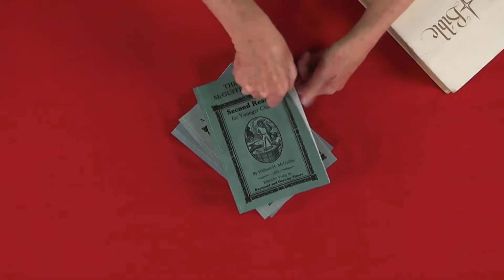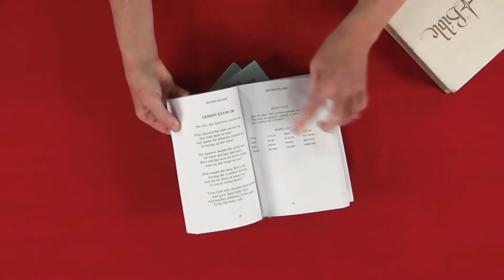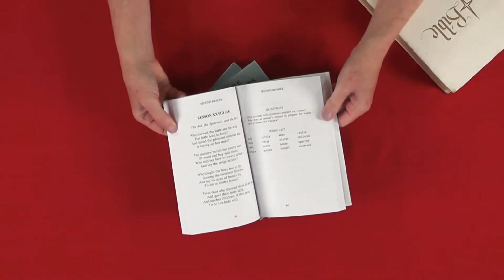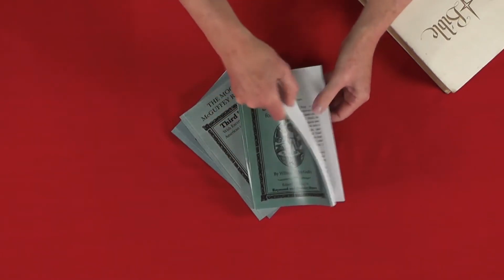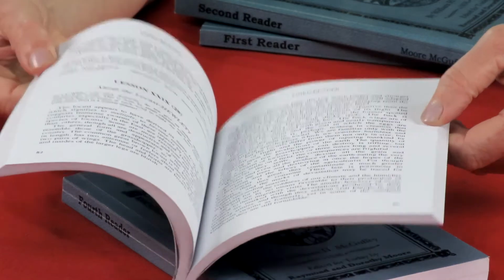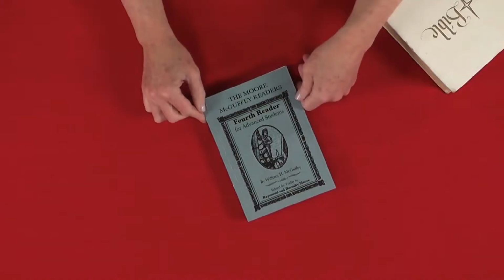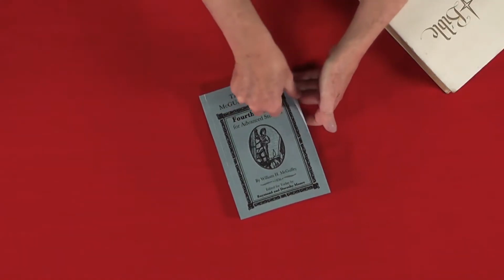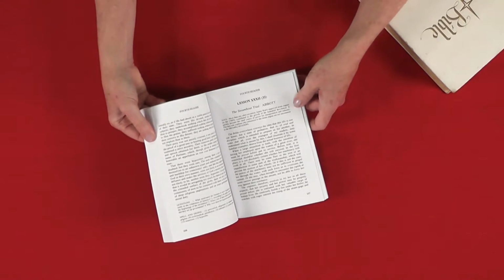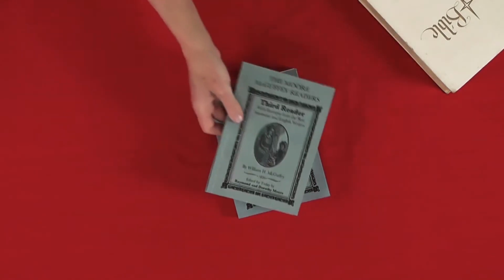Your second reader, you're going to notice that the writing is a little bit smaller. And now that you've got a few comprehension questions to see if the child has understood the short story they've read. And that is the format throughout the second reader. Third reader is similar again, but here, once again, now you can see the stories are going to become longer and longer, and the text is smaller. And then you've got the fourth reader. And once again, you'll see the font is now even smaller, and the stories are even longer in this particular last volume.